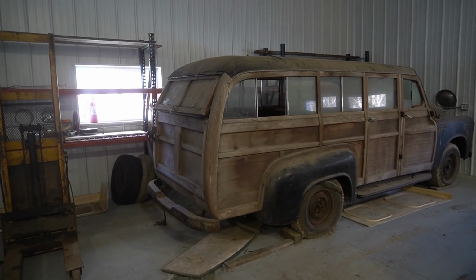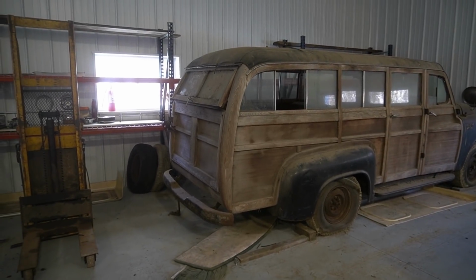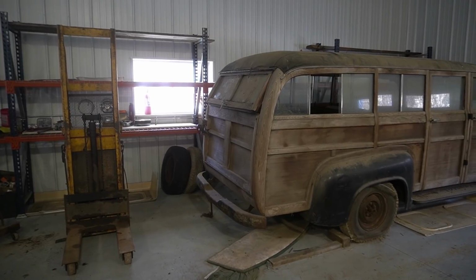Are you selling that? Yeah, we were, but my brother said he wants it. Good, keep it in the family. He's trying to come up with the money. It's in really good shape. Yeah, it's been inside. It's beautiful.